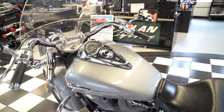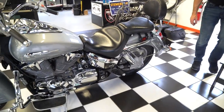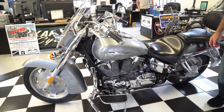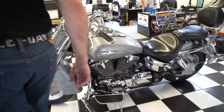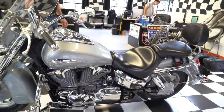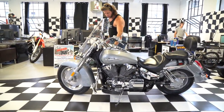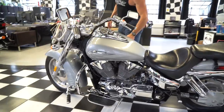A perfectly tuned, 100% perfect motor with very low miles, again, 7,000 original miles. Cosmetically, it's a 2005. I'd say it's in good to excellent condition, or excellent to perfect condition. The only issues I noted are on this side of the tank right here. The paint is beautiful everywhere on the tank.